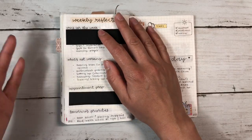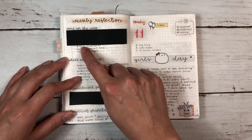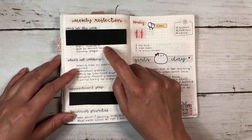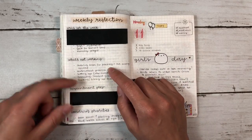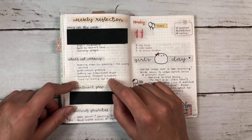So wins can be big or tiny. Like here, it was getting some yoga and meditation in that week, choosing Mother's Day gifts, and doing my morning pages consistently. And things that weren't working, for example, was my watercolor practice or tracking and setting up my budget for the month.